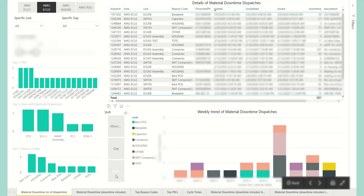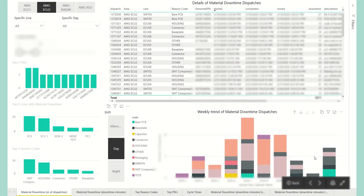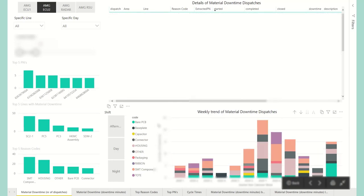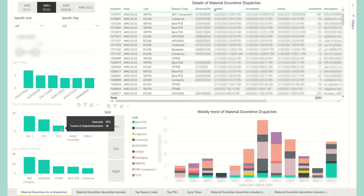But I want to see how are the other shifts performing. These are all three shifts together. Well, how is the day shift performing? Just like that. How's the afternoon shift performing? Just like that. How are all the three shifts performing all together? Just like that. So this way you can zoom in and zoom out on the data that you can focus on, the data that you care about, the data that you can take action on.